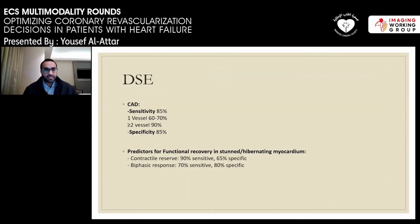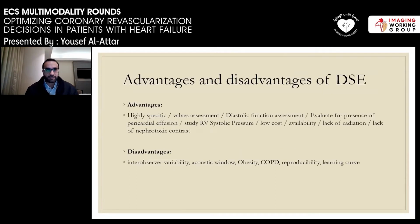It has excellent sensitivity and specificity for coronary artery disease, as has been shown by many studies, and also for predicting the functional recovery in stunned or hibernating myocardium. So the contractile reserve, so remember there is wall motion abnormalities that improves with dobutamine. This is 90% sensitive and 65% specific, while if we use the biphasic response on hibernating myocardium, it is 80% specific.